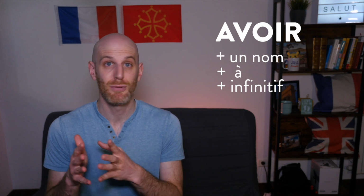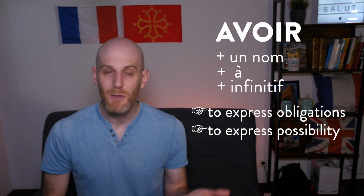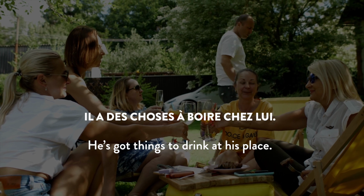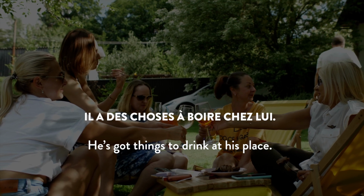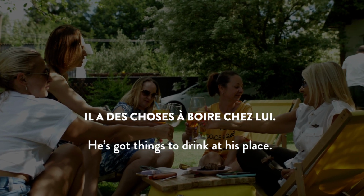Like in English, this structure of avoir plus nom plus à plus infinitif has two meanings. One, to express obligations, as we've just seen, and the other, to express availability or possibility, I guess. Il a des choses à boire chez lui. He's got things to drink at his place. Depending on the context, it could be that he's obliged to drink those things, or that he's got them and so can make them available to us as his friends.